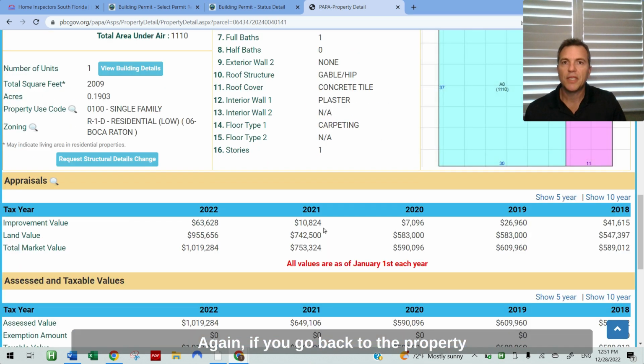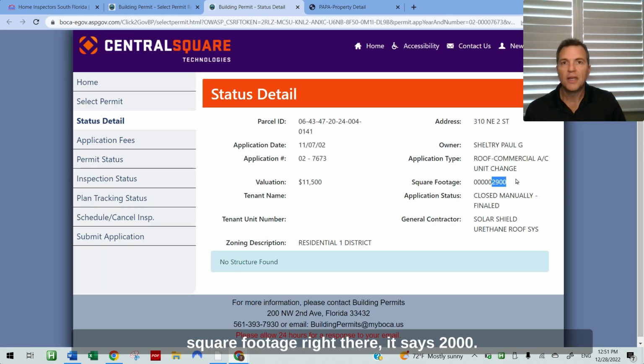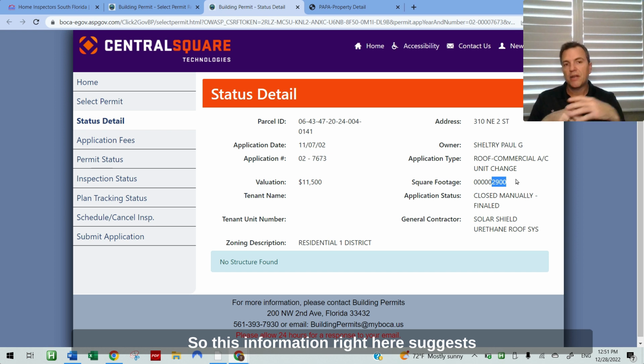That's good because that can help suggest that the roof was actually fully replaced. Again, if you go back to the property appraiser's website and scroll down to the total square footage right there, it says 2000. The building permit says 2900. Well, that pitched roof is going to create more of a surface area. So this information right here suggests that it's for both roofing systems.